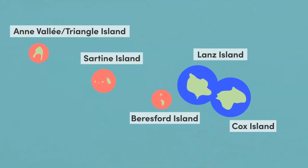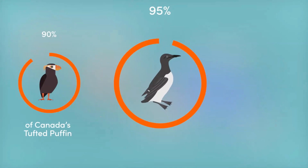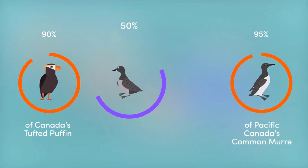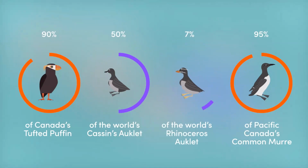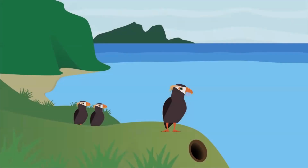The Scott Islands area provides breeding and nesting habitat for 40% of BC seabirds, including 90% of Canada's tufted puffins, 95% of Pacific Canada's common murre, 50% of the world's Cassin's auklet, and 7% of the world's rhinoceros auklet. The Scott Islands are identified as an important bird and biodiversity area, or IBA, by BirdLife International, recognizing the essential habitat they provide to Canada's bird populations, as well as the importance of the area to the conservation of bird species worldwide. The province of British Columbia has closed the ecological reserve to the public to protect the breeding birds and their nesting habitat, but scientific research for the purposes of seabird conservation is allowed through permit.